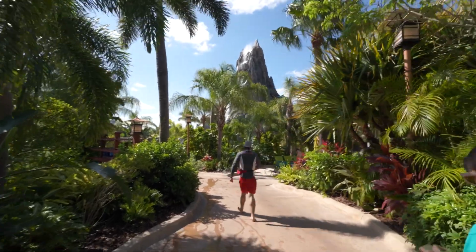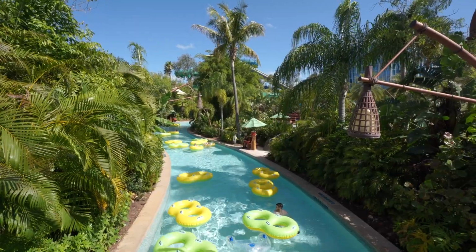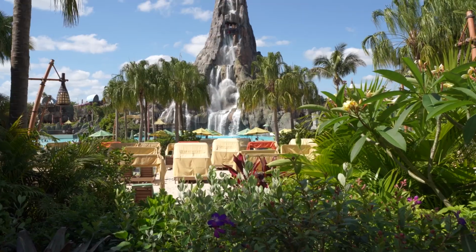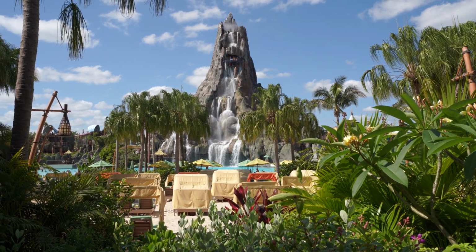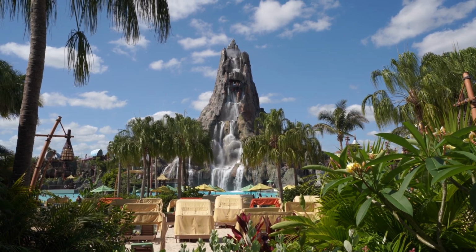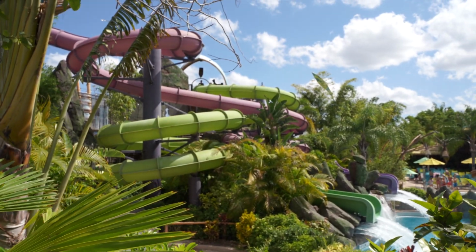Seriously though, if you have never been here before to Volcano Bay and you've come to Universal before, I would 100% recommend a trip at some point in the future. There's a lot of water parks that aren't like this. This is gigantic, it's beautiful, it's all sand. It gets busy, don't get me wrong, but I think it is a perfect combination of relaxation, thrilling slides, fun slides.